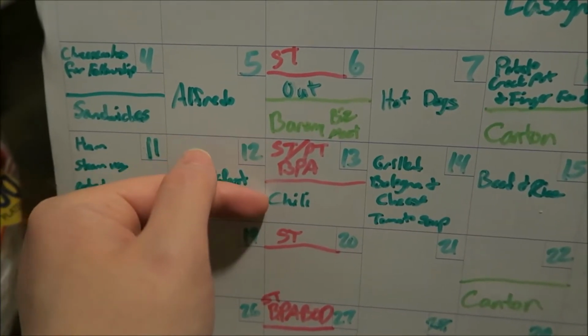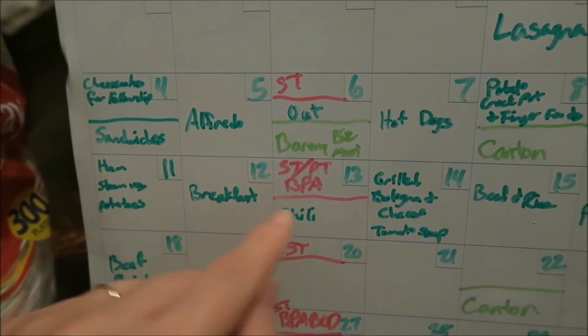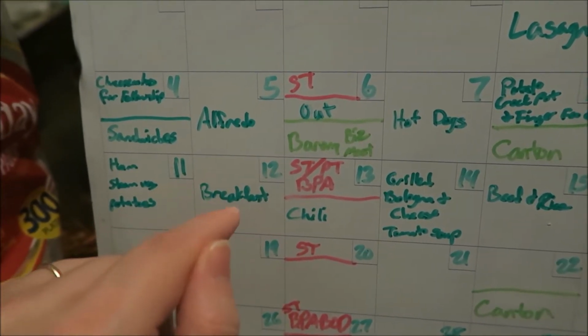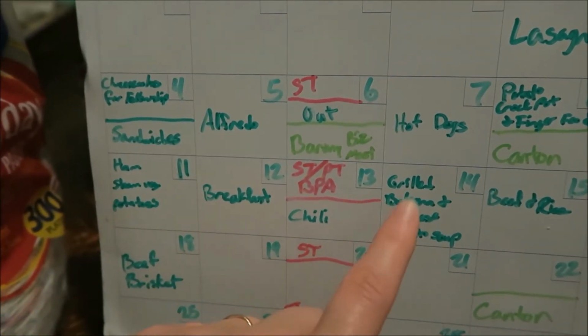And then chili in the crock pot that night. I can wash the crock pot here for this, because usually this is my night to really get a good start on the week. And so I'll have the crock pot clean for chili for Tuesday.